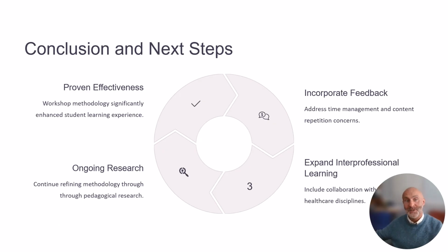So what are the conclusions and next steps? Well, we have found that this workshop methodology has proven to significantly enhance our students' self-reported understanding, learning and development in practice. We hope to incorporate their feedback for further runs of this module, address the time management and content concerns. We hope to engage in ongoing qualitative research relating to the use of this methodology and expand its use in interprofessional learning.